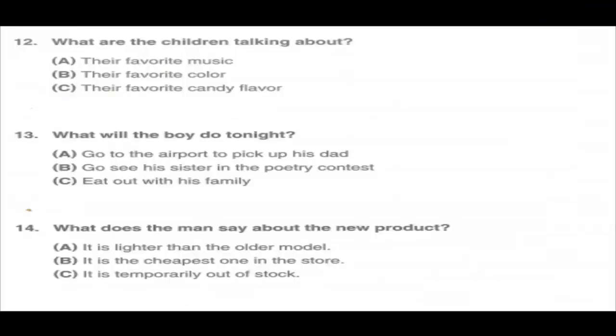Number 12. Listen to a conversation between two friends. Listen for the answer to this question. What are the children talking about?